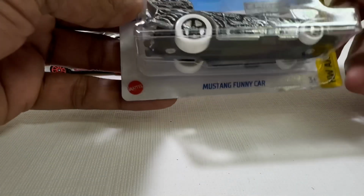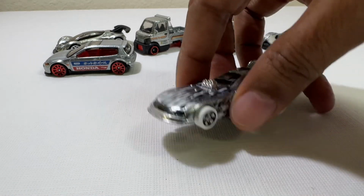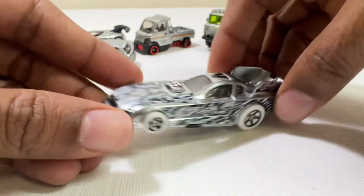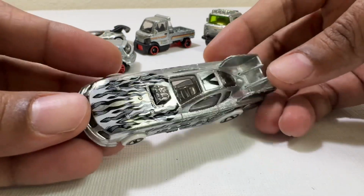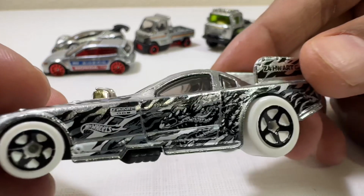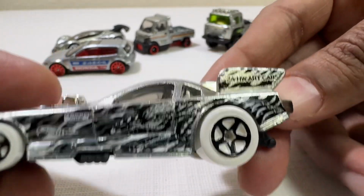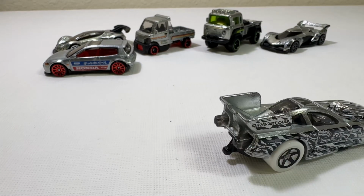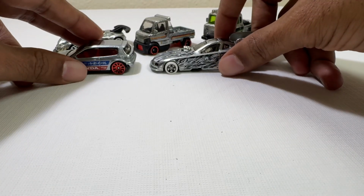At number 6, we have the Mustang funny car. Usually the funny cars, as far as I know, have some kind of opening parts, but I don't think that is true with this one. There's a pretty large metal surface for that price point, I guess. And there you have ZAMAC, and there's actually also a number there, but it's super tiny. So Mustang funny car, 24 HW Art Cars. That's the mini series that it belongs to. Yep, HW Art Cars, that's what it says. All right, so there we have it.